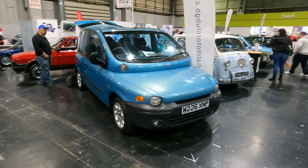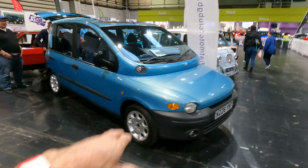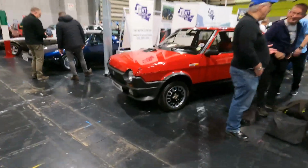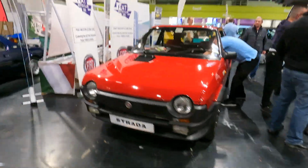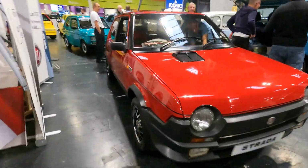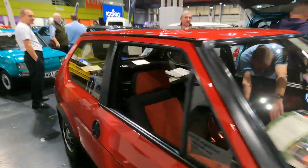Now, 2 cars that my brother has had in his time is one of these Multiplers. I would actually love one of these now. And one of my favourite cars that he's ever had is a Fiat Strada. Look at it. He had the 65, I think it was.